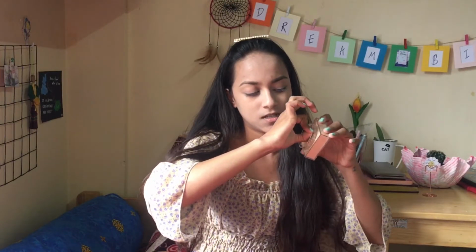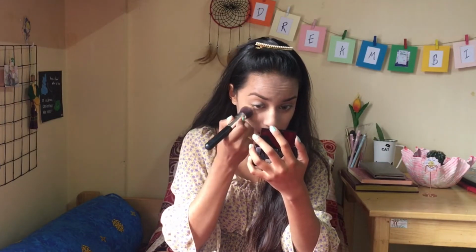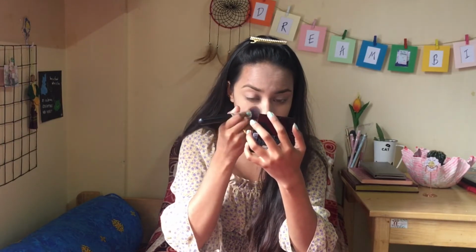Ooh, see how good it looks. I'm going to take a bit of an amount. Now I do think medium was too medium for me, but let me set my under eye. Wow, I had heard people say that this powder really does blur the pores. And I believe it.